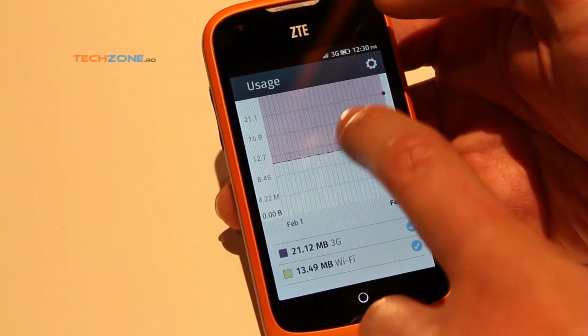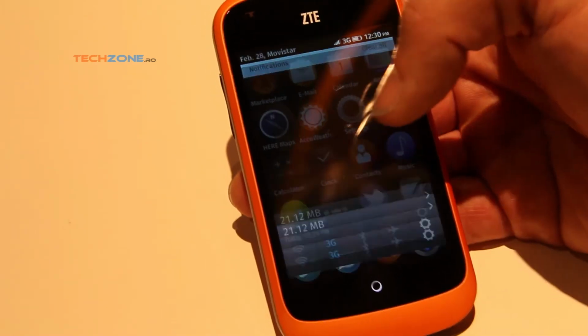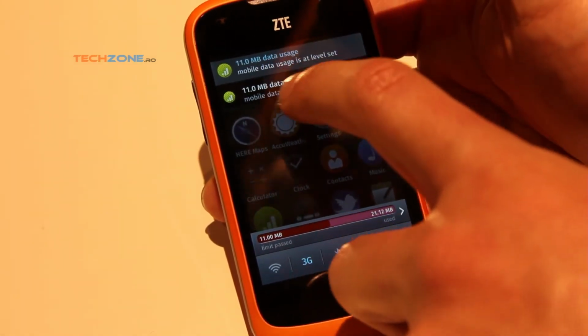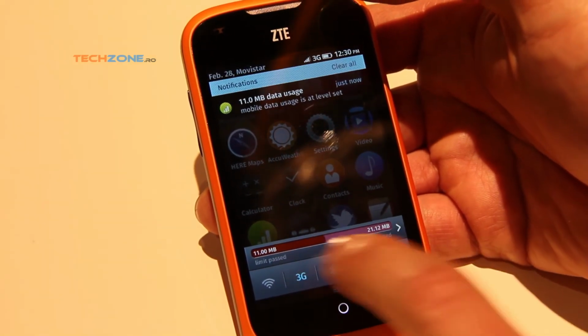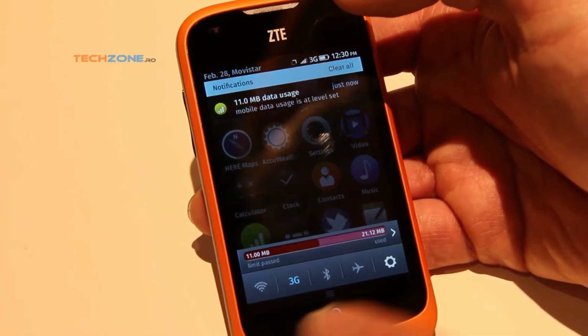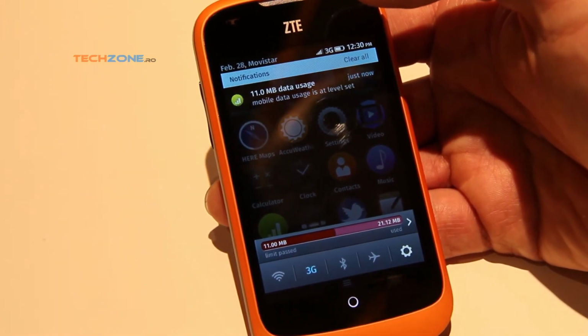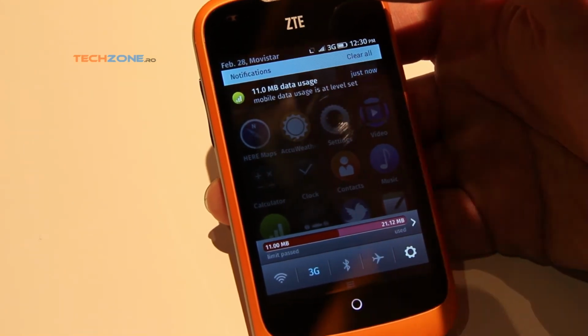Now you see the chart has changed, you've actually exceeded your usage. And if you go back here, you now get a notification saying you've exceeded your limit, and showing you a graph of how much you've gone over by. So this is something users can use to really keep track of their usage. Also, if you're on a prepaid account, you can top off your account right in that application.